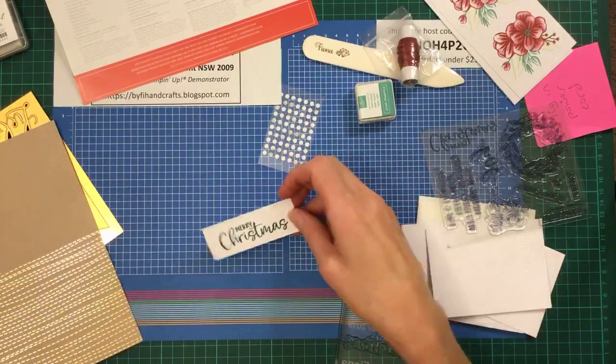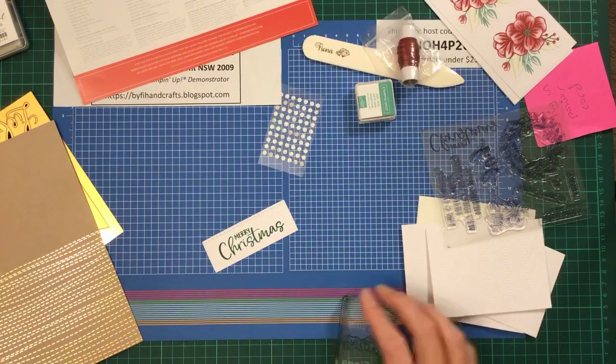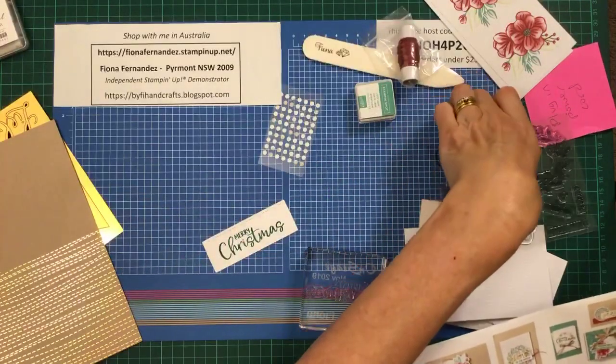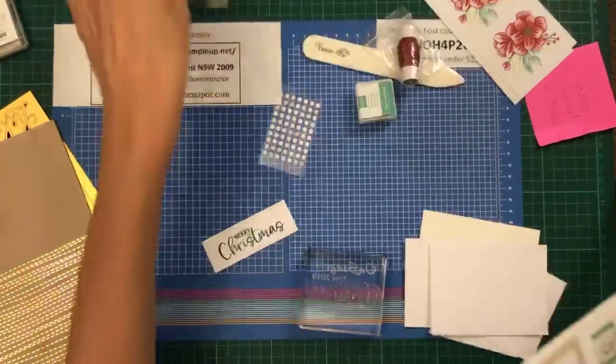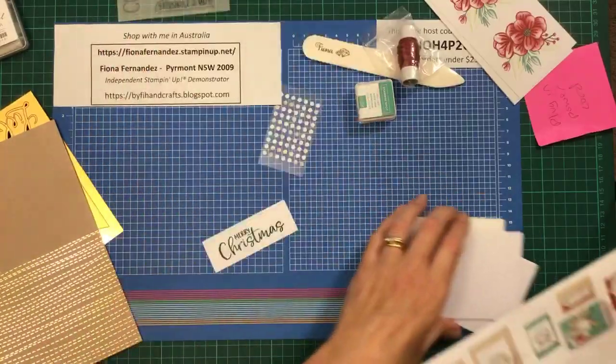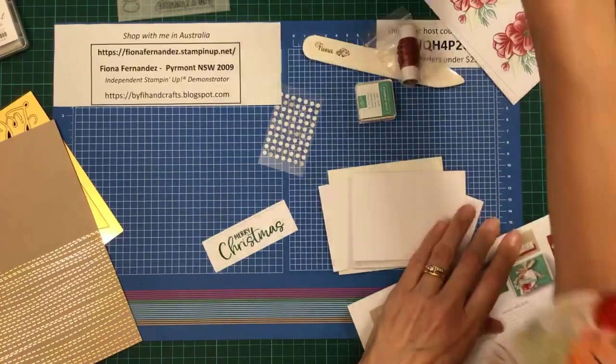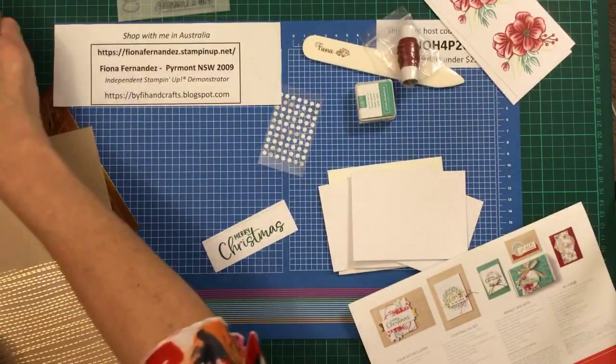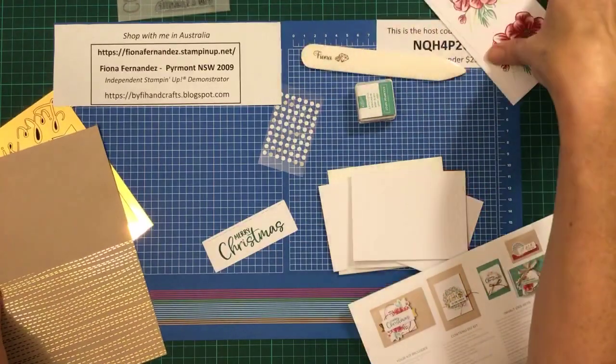It's nice, isn't it? And then we've got, I'll put this down here so that we can see it. My block up there. Stuff everywhere tonight, haven't I? I try to be tidy. You always get messy when I start stamping. It's just fun.